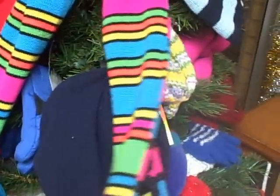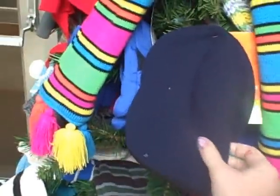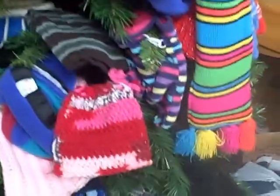Okay, so this scarf is adorable, and somebody donated this. And it has these adorable little, I think they're Santa hats on it. And it's super, super cute. And then there's a really nice hat. There's just all sorts of awesome stuff on here.